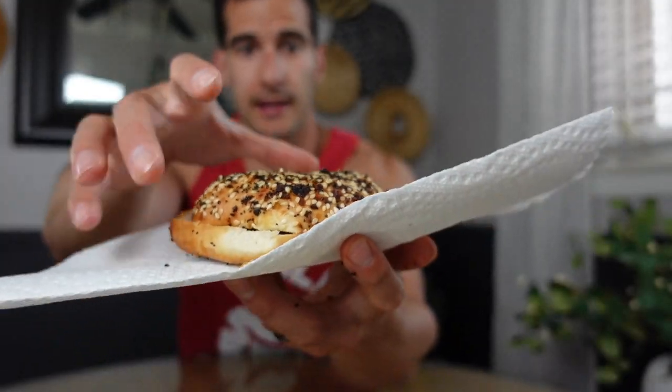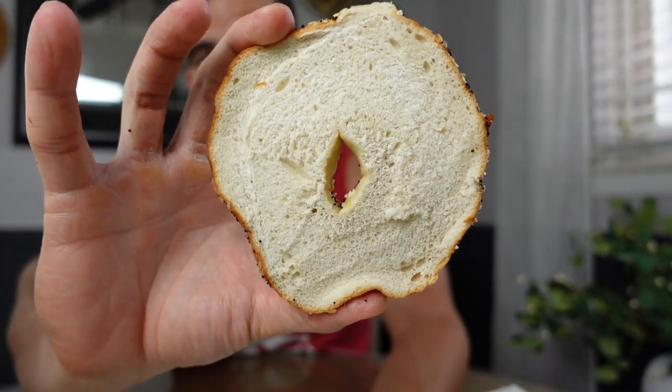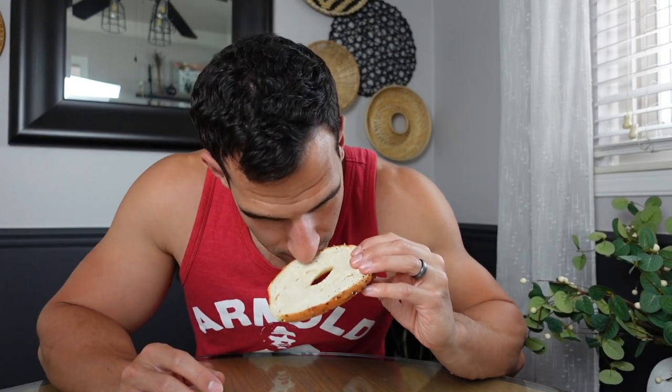All right, I just threw it in the microwave for about 20 seconds and I sliced it. So here's what the inside looks like. I mean, it does look like a bagel, maybe a little bit on the dense side, but not terrible. It has a pretty distinct smell to it, almost sour smelling. Ingredients wise, the main ingredient is water and then modified wheat starch, wheat protein, potato starch.